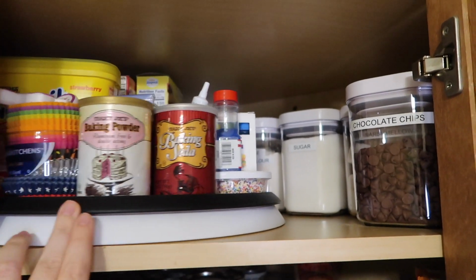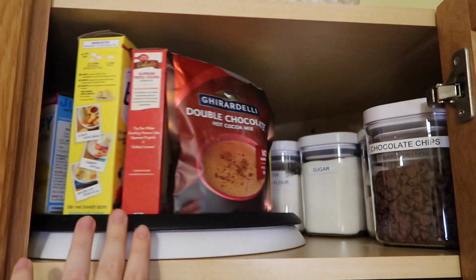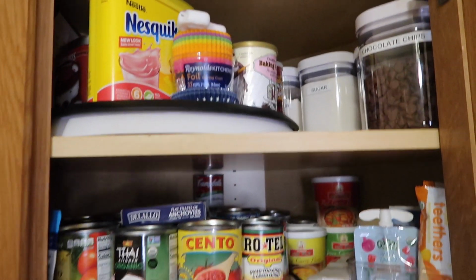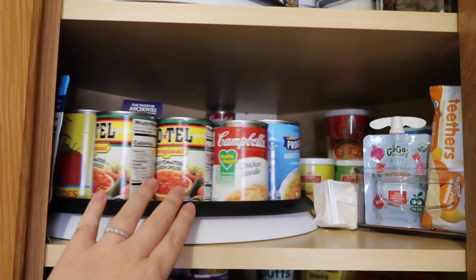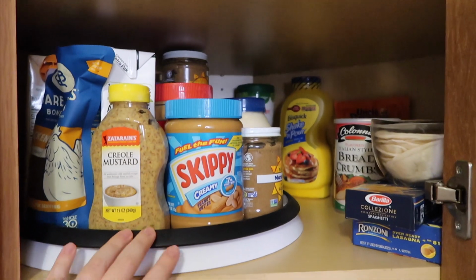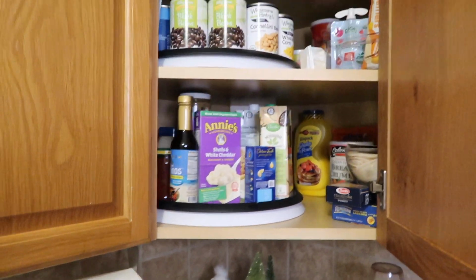And so the way that I've organized this space too, from top to bottom, the top are things that I reach for the least amount of time. So that's like my baking and just other sweet goodie stuff. Then are my cans, and this is like my most narrowed space. So I have the cans and snacks there. And then, like I said, my weekly pantry staples are at the bottom.